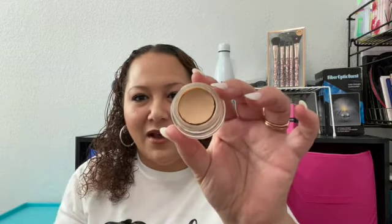Start out with is MAC. This is the Pro Longwear Paint Pot and this one is in soft ochre. I love this stuff. It's a pot, so you just rub it in and put it on your eyes. I like it because it doesn't melt off. It's like a concealer foundation for your eyes. I put that as a base before I do any of my eyeshadow. Definitely huge bonus. This actually stays in my travel bag and I take it with me wherever we go, if it's humid or not.